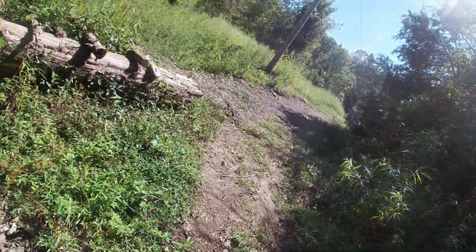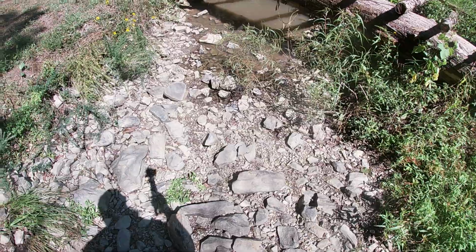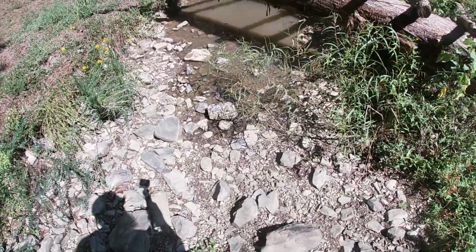Never fails. Another web. God, I'm so over it. But creek is looking about the same. Well, since it's not raining currently, let's go see what work we can get done on an old well house.